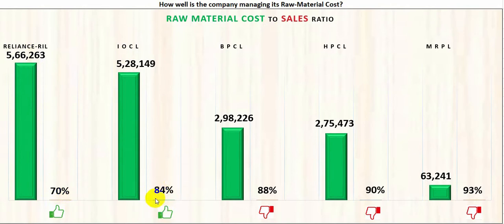IOCL's raw material cost as a percentage of sales was 84%, still 1% lower than my benchmark. Rest all the three companies have seen a very high raw material cost compared to the sales. So out of the revenue it generates from sales, 88% has already been expensed out. So these are not good values.